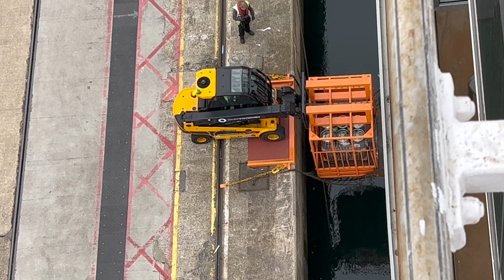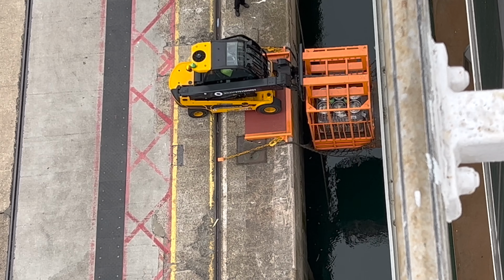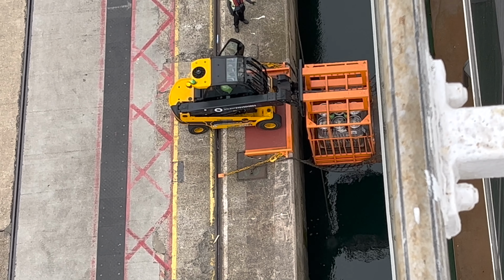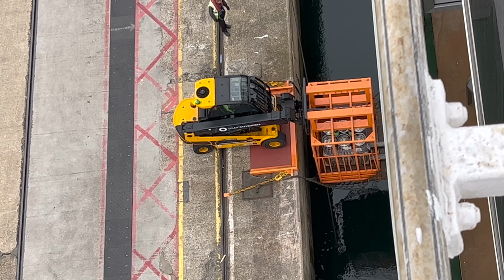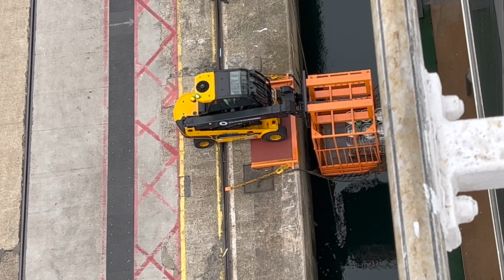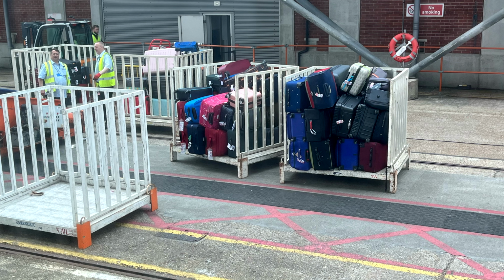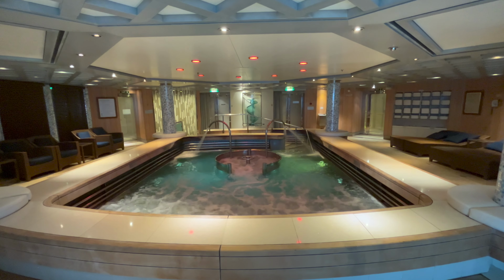Interesting that the loading level on the ship is actually below dock level. First time I've seen a forklift truck that can deliver below ground level. Well, it obviously works out okay. Looking down at the luggage, we are hoping ours is going to be loaded on board. Our cabin is not yet ready, leaving us time to explore.